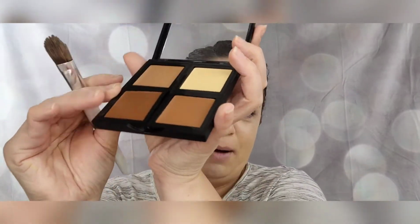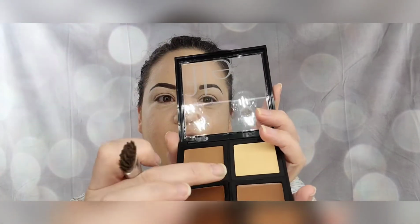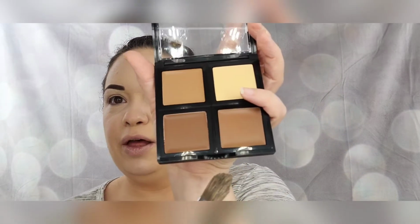Okay, so this is all blended out. I mean, it's nice. It's a good shade. I'm not mad at it. It's pretty basic. And then we're going to go in and contour as well. See, look, can you guys see the pan popping out of it already? There you go. This color right here is starting to pop out. Stick her back in. All right, so I'm going to go in with this shade here.